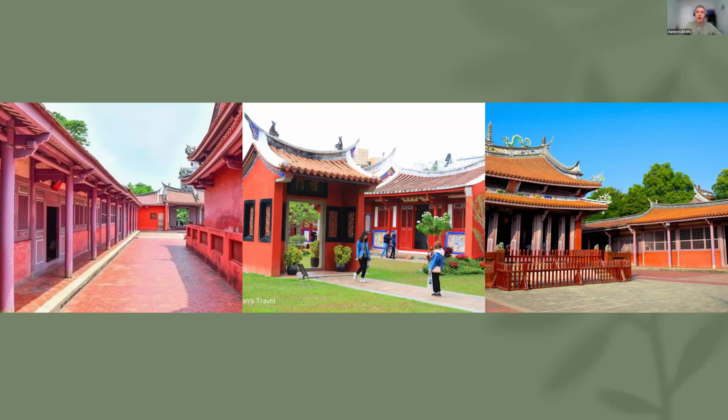Surrounding the temple are its iconic red brick walls, which are really a defining feature of traditional southern Chinese architecture. They have a couple of different characteristic functions. One is protection. Unlike the light wooden fences of Japanese shrines, these sturdy brick walls or concrete walls shielded the sacred space from external disturbances. Another function they have is symbolism. The red color represents prosperity and virtue and a respect for tradition.